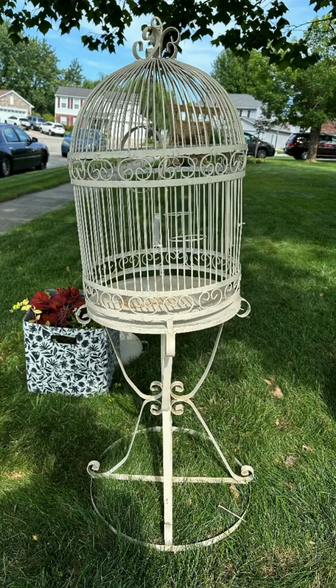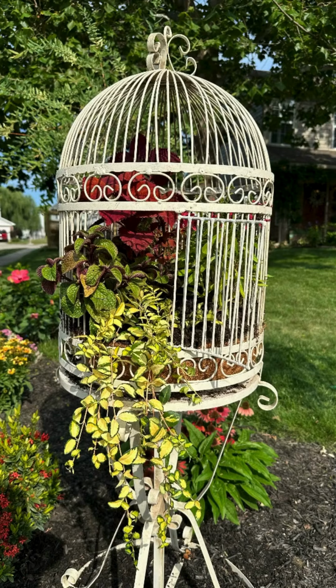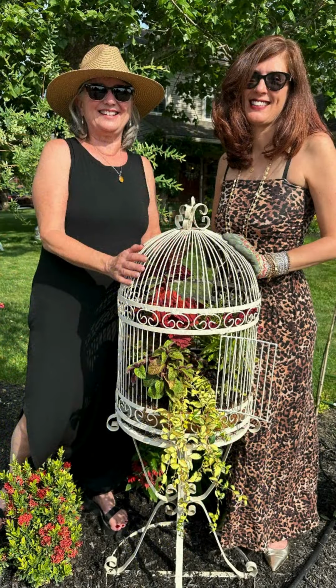Katie saw an old birdcage in a consignment store a couple of weeks ago, and she thought it might make a great planter in her garden. I think she was right.